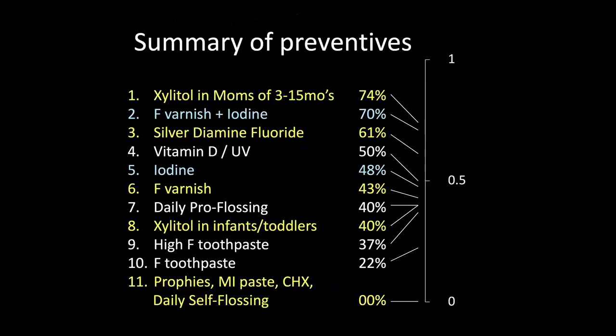So I have this pet project. I should mention I'm friends with GC. I'm one of their key opinion leaders, but I'm not a fan of MI Paste because there is so much evidence that MI Paste does not have any effect on preventing caries that the American Dental Association actually recommended against it. I guess it recommended against it being a treatment for non-cavitated caries lesions, but the truth holds. So that is a product that people sell to patients to use at home that does nothing.